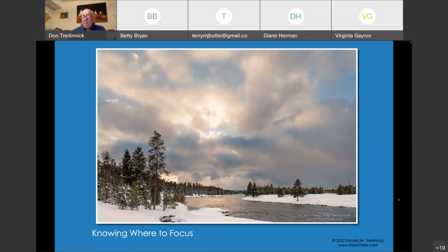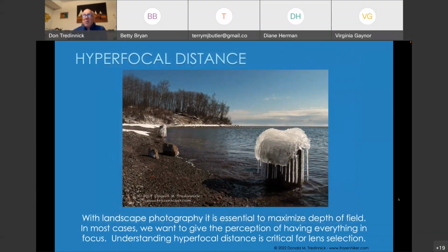Okay, so let's talk a little bit about knowing where to focus. This is another thing I think, especially with people that are new to landscape photography, really struggle a little bit, and it's because you don't necessarily want to focus where your main subject is. It's something referred to as the hyperfocal distance. And with landscape photography, this is a really important concept.